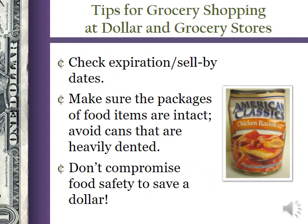Here are some important tips for grocery shopping at dollar and grocery stores as well. Be sure to check expiration and sell-by dates. Make sure the packages of food items are intact. Avoid cans that are heavily dented and packages that are ripped or torn. Don't compromise food safety just to save $1.